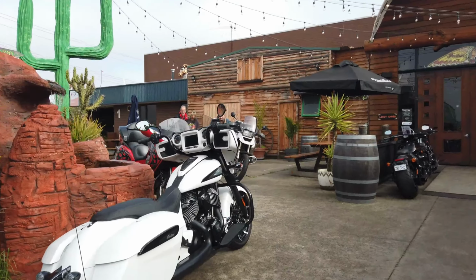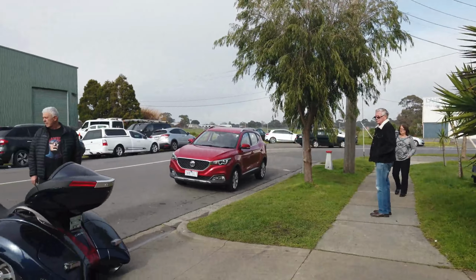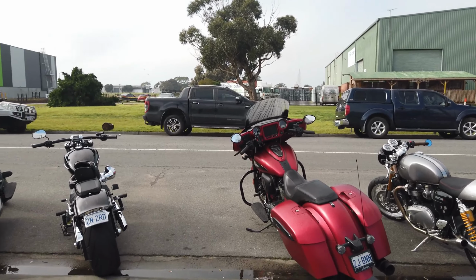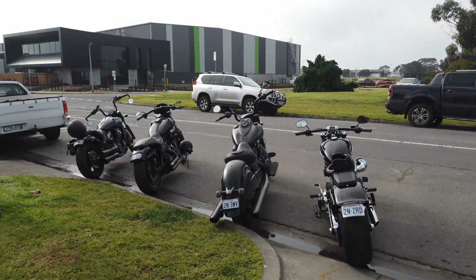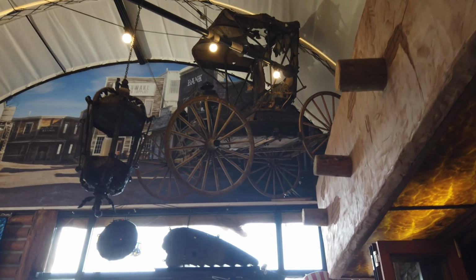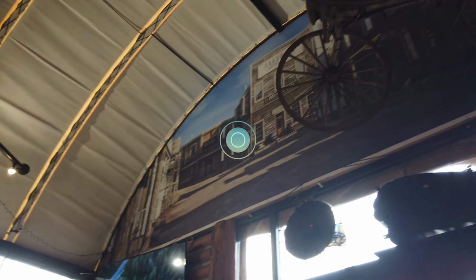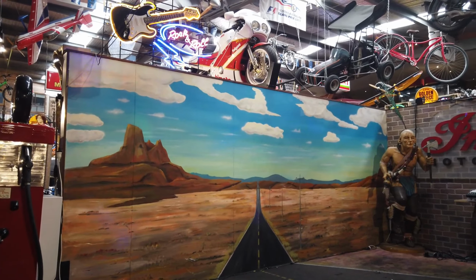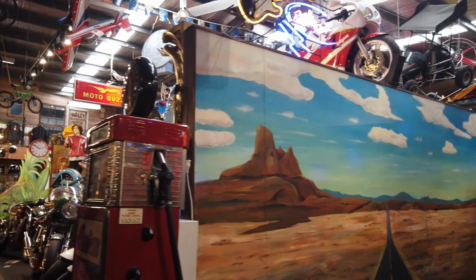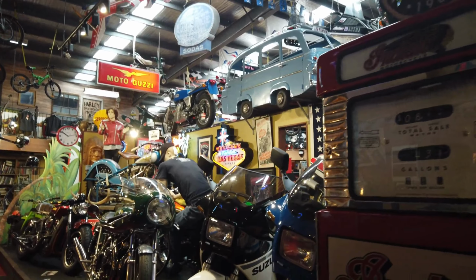This place is probably the best place if you're a motorcycle enthusiast or like anything to do with motorcycles, or if you're into petrol armor, or if you're looking for things for what they call a man cave these days. This place was just terrific. Most importantly, we initially just went there to get something to eat, and the food was fantastic. The service, absolutely second to none.